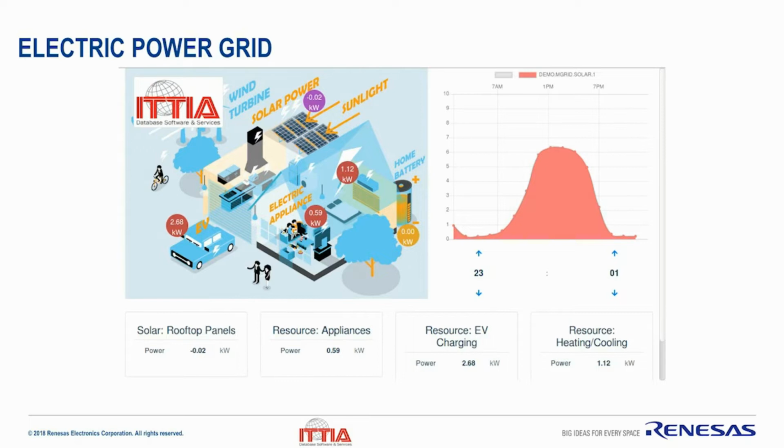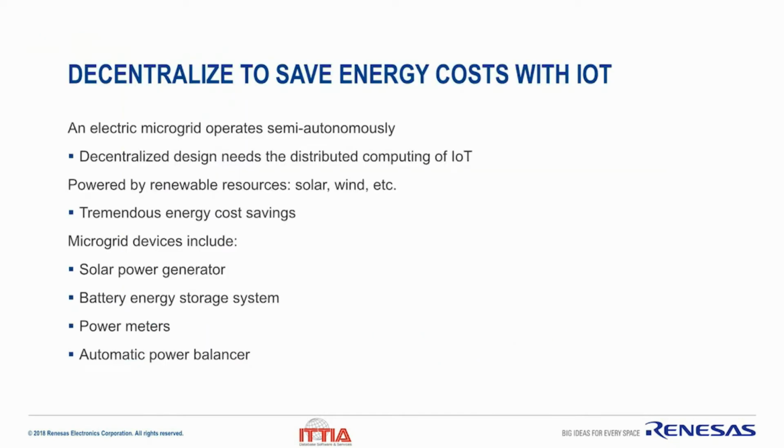Energy efficiency and cost is a major concern for both residential and commercial buildings. Our demonstration is focused on how to achieve these great savings with electric power microgrid products that leverage our IoT data management framework offering. A microgrid is a local energy grid that can be disconnected from the traditional grid and operate autonomously. A microgrid can be powered by renewable resources like solar panels, energy storage systems, such as batteries, or fuel-based generators. This makes it possible for a home or business to operate using its own local energy generation, both in times of crisis, such as power outages, and to reduce energy costs.